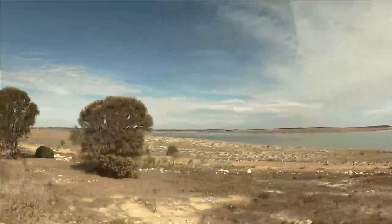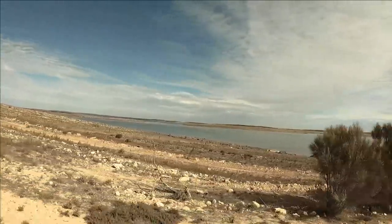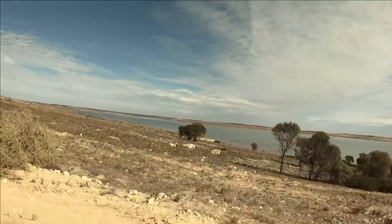First sight of the ocean in 6,000 kilometres. Yeah, it's pretty exciting. It's been a long slog. I thought I saw a seal. Yeah, just emerged. We're getting close though. So I think this is Baird's Bay, the very northern part of Baird's Bay.